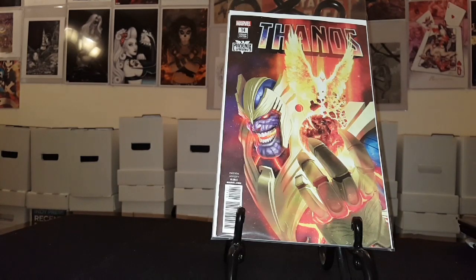And anyways, guys, it's the Junkie. This is my last LCS haul for the year. Looking forward to 2018. I should have another What's in the Short Box Ghost Rider edition coming up. My 2018 want list, I should have that video up probably maybe this weekend. Definitely before the new year starts or right after.